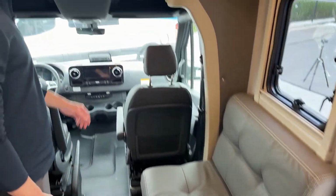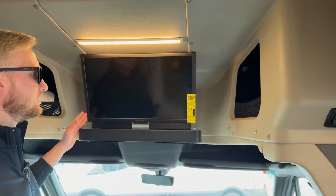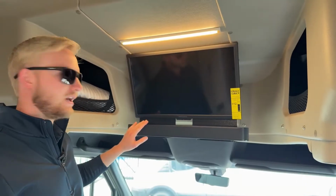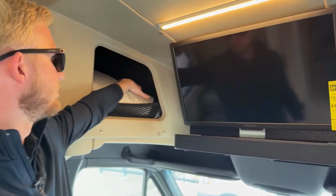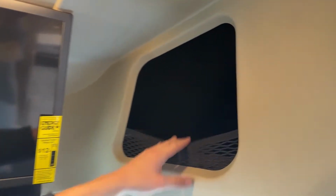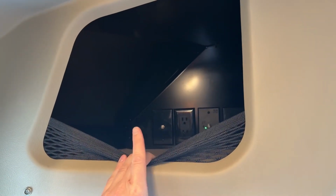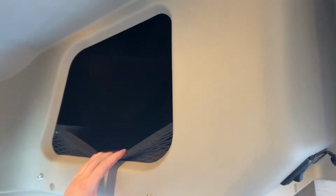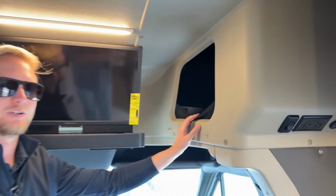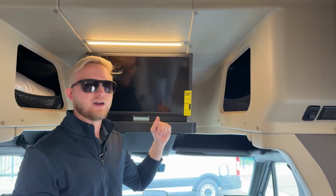All right. Now moving up towards the cab, up above is going to be our entertainment system. So we have a TV and a Bose soundbar right here. We have these nice deep storage compartments on either side in here. And on this side actually is going to be an HDMI hookup, which allows you to hook something up directly to the TV as well as the 110 outlets. So I always say, if you want to bring a PlayStation or an Xbox or a DVD player or anything like that, plug it in up there, plug it into the HDMI, and it'll go right to your TV.